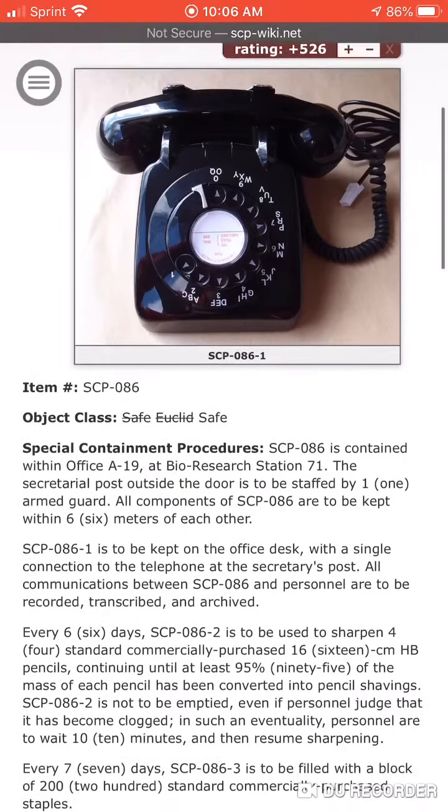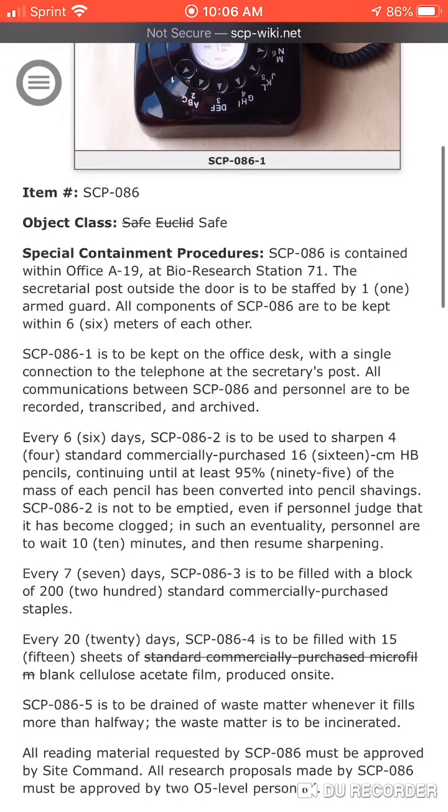Object Class: Safe. Special Containment Procedures: SCP-086 is contained within Office A-19 at Bioresearch Station 71.